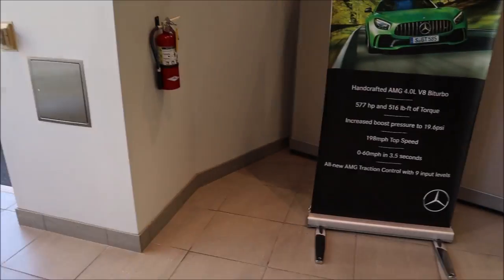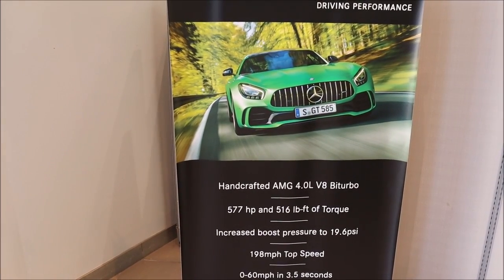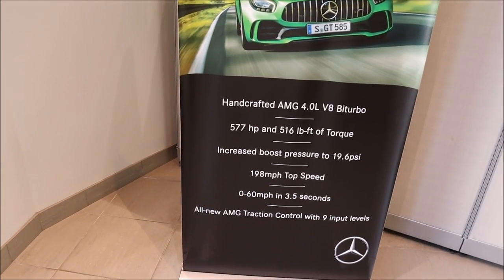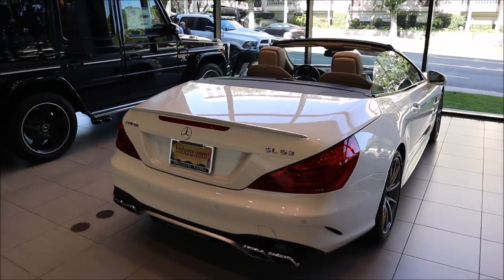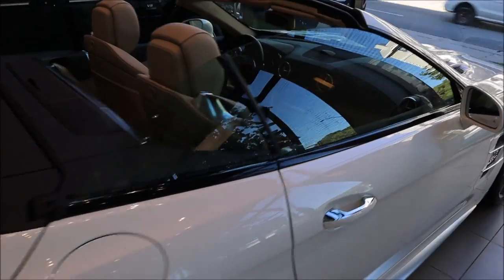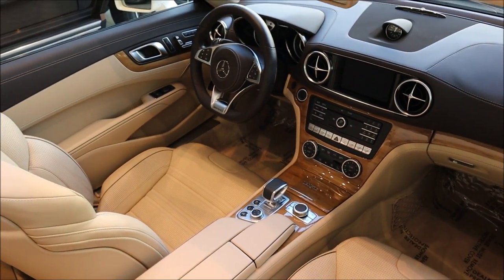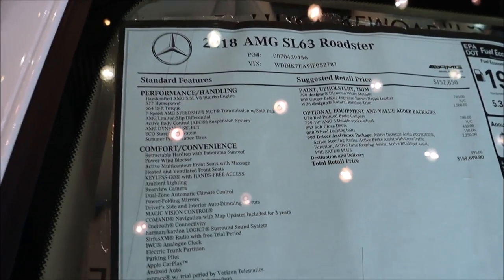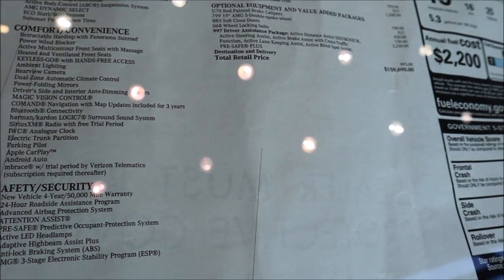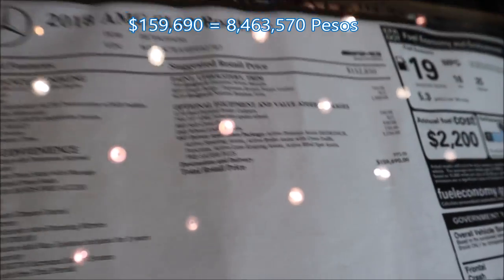And according to, I think this is the same one that's in the photo here, it says 0 to 60, 3.5 seconds, top speed 198 miles an hour. I think that's this one here. They got the top down. Looks like wood, the wood dash. Well, how much is it? Let's see. This is a 2018 AMG SL 63 Roadster, $159,690.